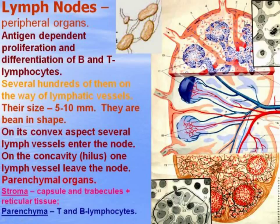On its convex aspect, several lymph vessels enter the node. On the concavity, the hilus, one vessel leaves the node. They are afferent and efferent vessels. Lymph nodes are parenchymal organs. They consist of stroma: connective tissue capsule and thin tubercles. Inside, the reticular tissue also composes additional stroma of lymph node.